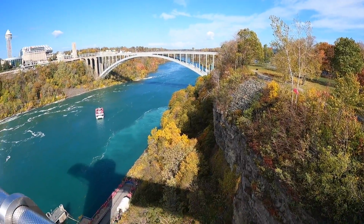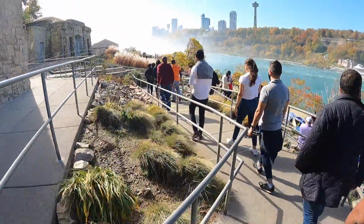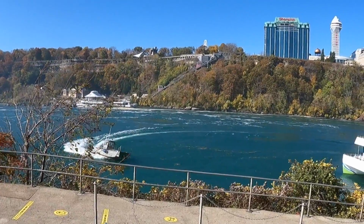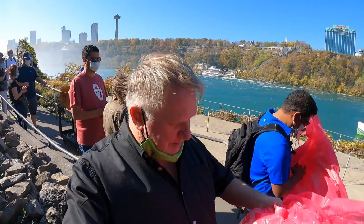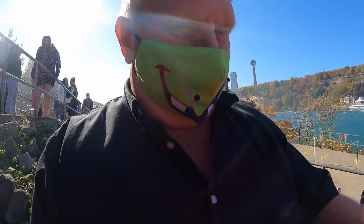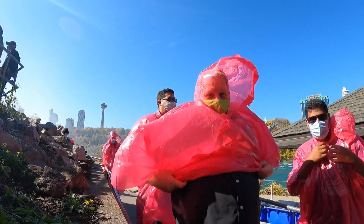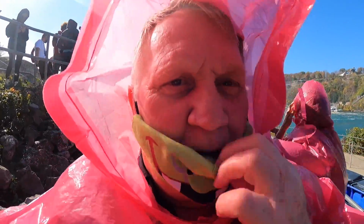Okay, we got our tickets. It's very windy out here today. The lady just came around in a cart and gave me my pretty pink poncho. Let's put this on. Kind of loud. I think I'm pretty in pink, don't you? Okay, we're getting on the boat.